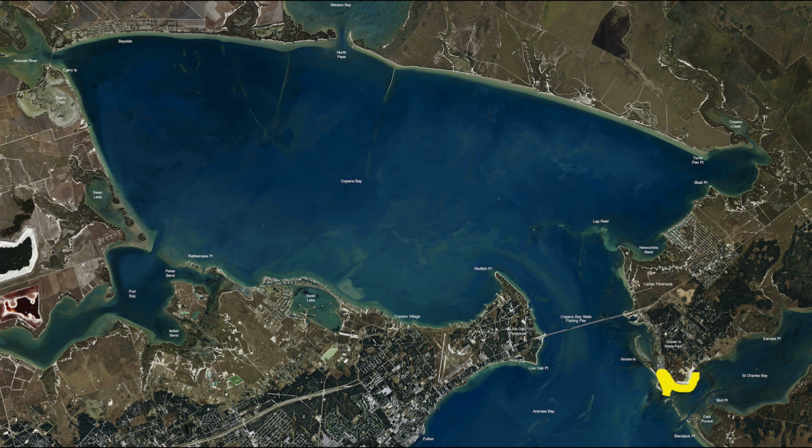We went out here like 3 days in a row, and all 3 days we were catching reds. So definitely you need to get out there, top water reds. That's going to be the ticket from now going forward until some major temperature change happens.